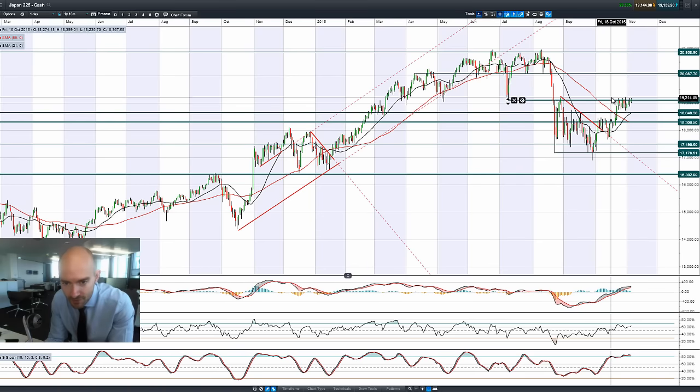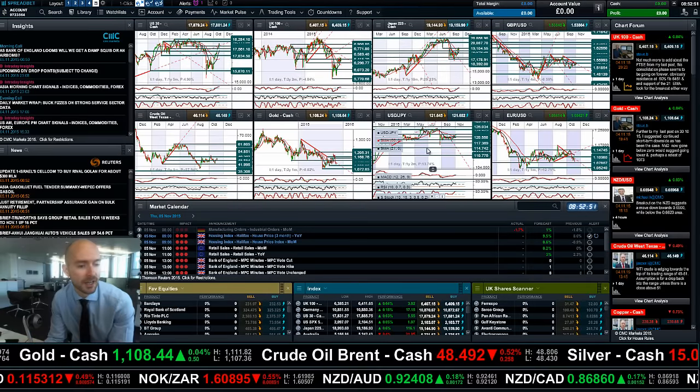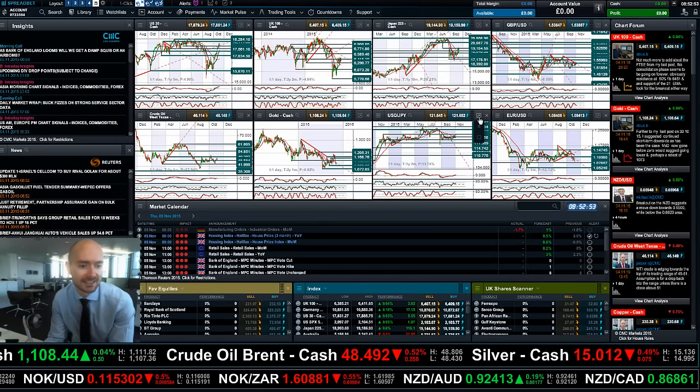So this is an interesting one for Japan, because normally, since mid-October, each time we get close to these levels, it gets pushed back down. Could be a technical breakout, so keep an eye on that later on today.